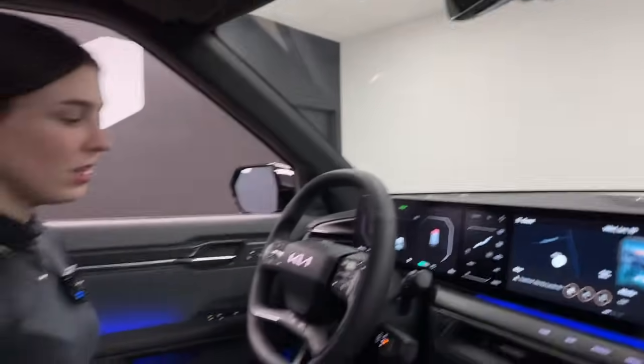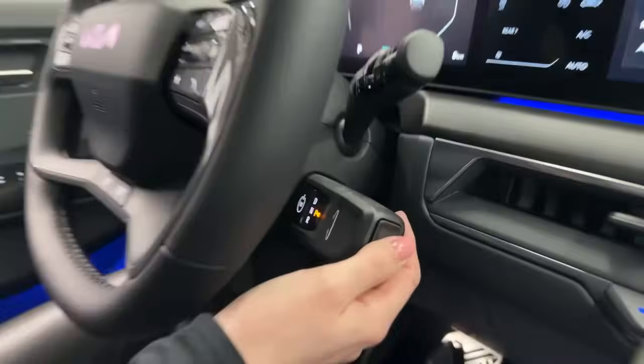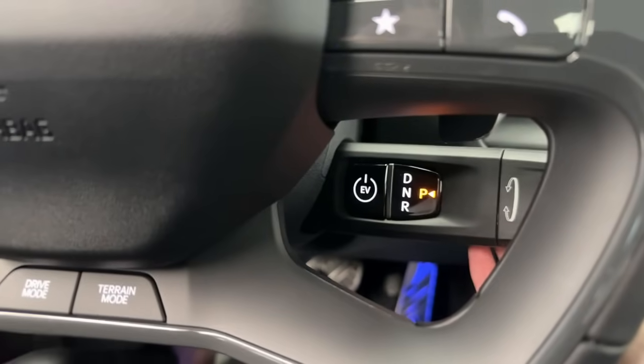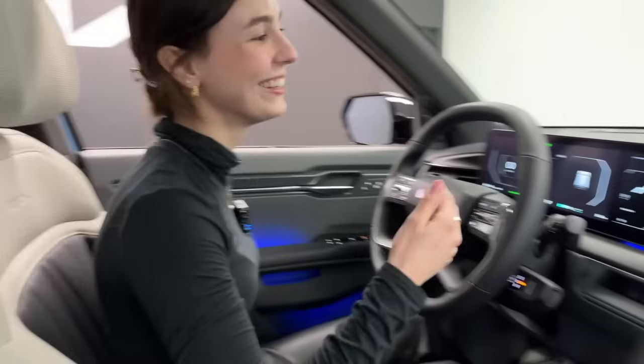For sure. We do have a column-mounted shift-by-wire gear shift, which some people love, some people hate. I think I'm used to it now, which is fine. That's also where your power button is, which is the weirdest part. But let's be real, we've been putting a key in the ignition for years, so it's not that weird. We're reverting back. We've digressed.